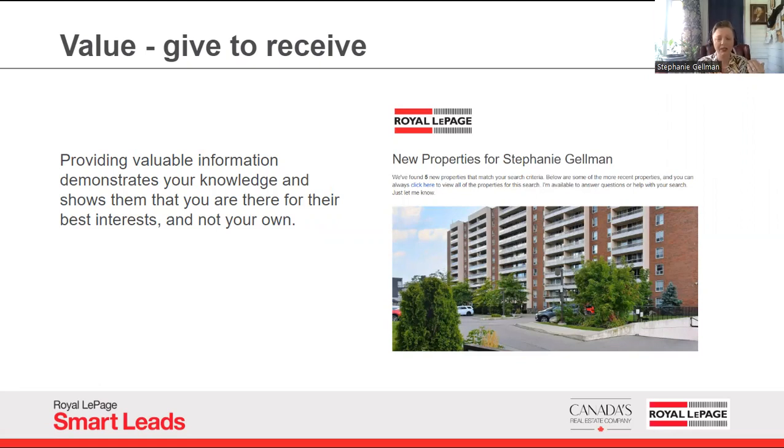So I mentioned before, one of the actions to do in the campaign is to set people up on search alerts, and really providing leads with similar listings as the one that they asked about is so quick, so easy, and it shows people that you're doing something for them, okay? Other information that you choose to share with your leads is a reflection of your level of expertise. If you want to provide more value, send them something that makes you stand out from all the other agents out there.